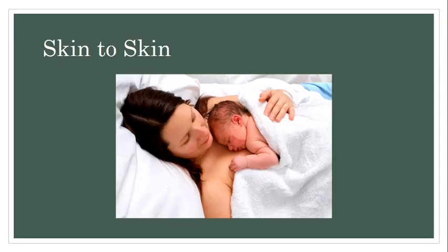Alright, so the first thing that we recommend once baby is born is that you do skin to skin with baby. And that's what this mom here is doing. Her and baby are just snuggled up. Baby's down to just a diaper. Mom's got her top off. And they're really just snuggled in, getting to know each other.